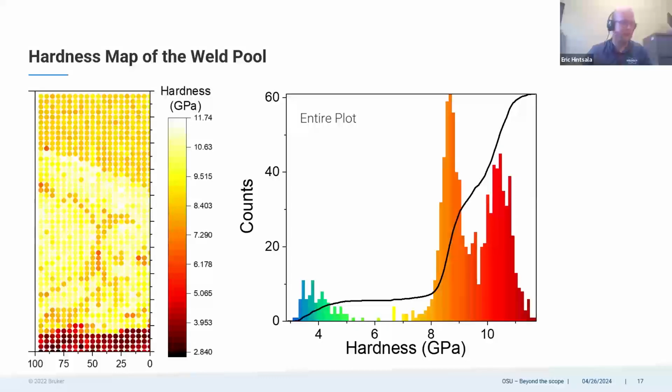And this was done with the platform system because this was long ago, but you'll see the PicoIndenter side come in after we talk about this map. But nowadays the PicoIndenter has mapping mode as well, so it could do this kind of work in addition. So here you see a hardness map going across the weld pool.